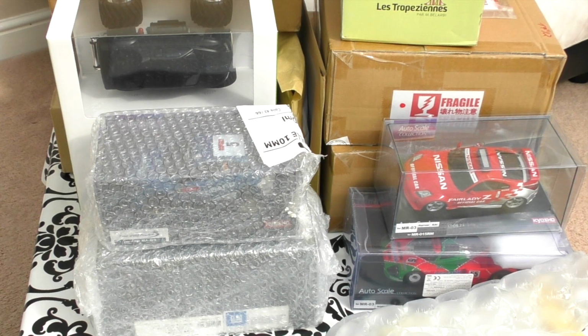Right, and I got these cool things off him, and also he had a cool rally car. Now, I've got quite a few rally cars, guys, if you've seen my other unboxings, but they're mainly Subarus. I want something a little bit different, and he had a really cool Mitsubishi Lancer Evo X shell. So that was an add-on that I put in with him.